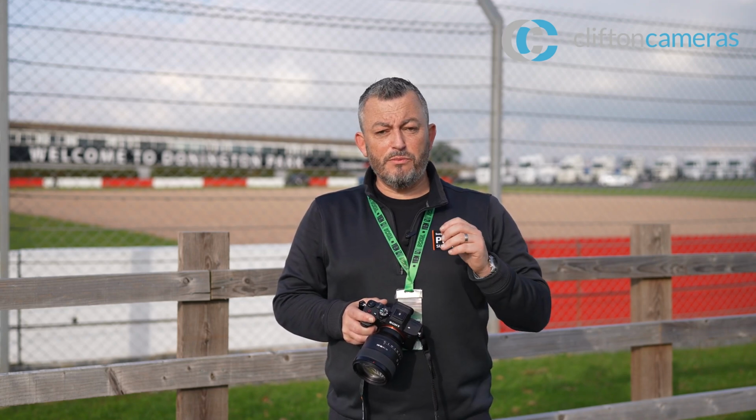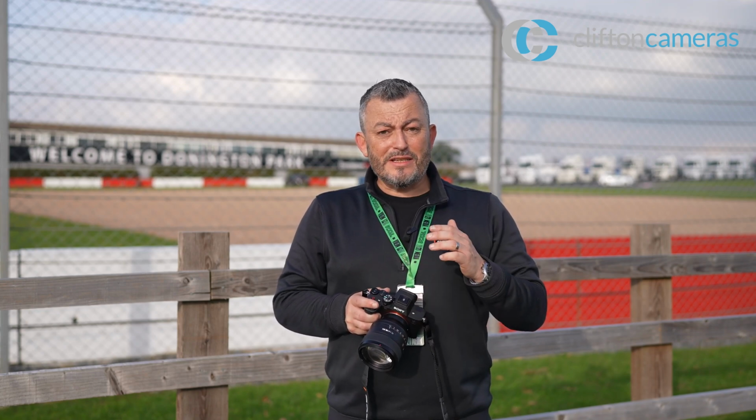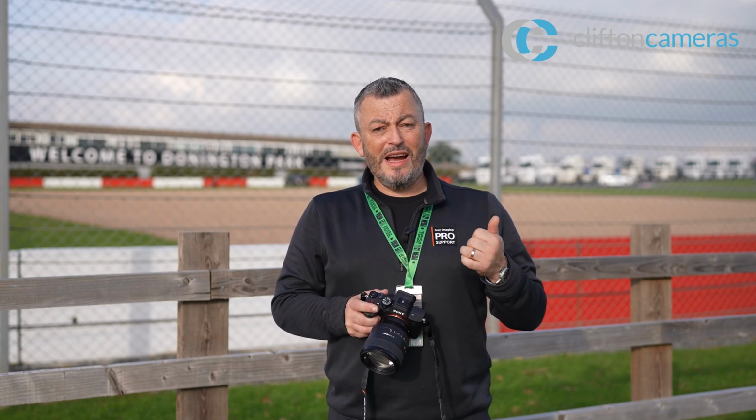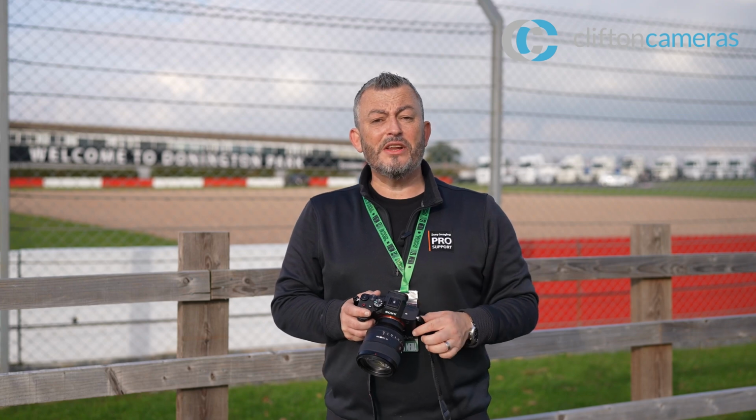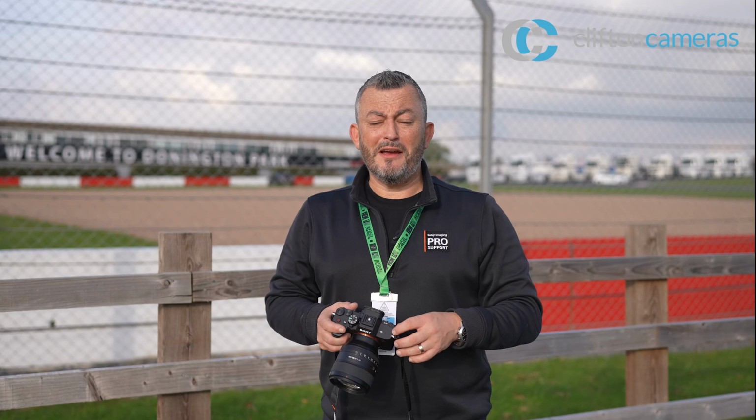So for those of you that are sports photographers, wedding photographers, wildlife photographers, this camera is a good choice for autofocus, tracking especially. And if you're astro or low light, content creator for video, then this definitely is something to consider. This is the A7 Mark IV. It's not just an upgrade, it's a whole new experience and I highly recommend it.